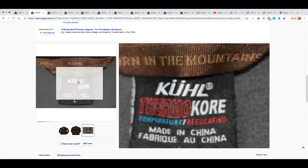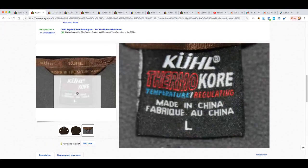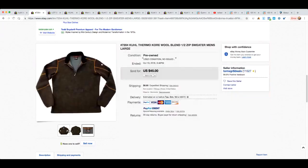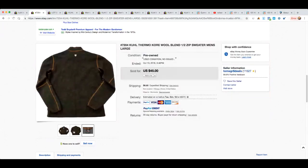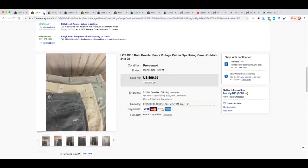Take a look at the tag right here. Each tag might look a little bit different, and this appears to be the thermocore version. So it's temperature regulating, probably really good for very cold temperatures, but $45 right there. I mean, if you pick this thing up for $5, $6, $7, you definitely have some good profit to be made. So be on the lookout for those half zip pullovers.